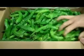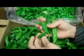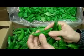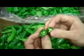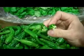Next item here we've seen once before. These are called shishito peppers. Now this is a 5-pound box. Don't let this fool you. It is not hot like, say, a serrano pepper or a jalapeno. This is actually a sweet frying pepper. They're fairly crisp, as you can see. If you do get some of these seeds on the inside, there can be a little heat associated, but for the most part, this is not a hot chili.